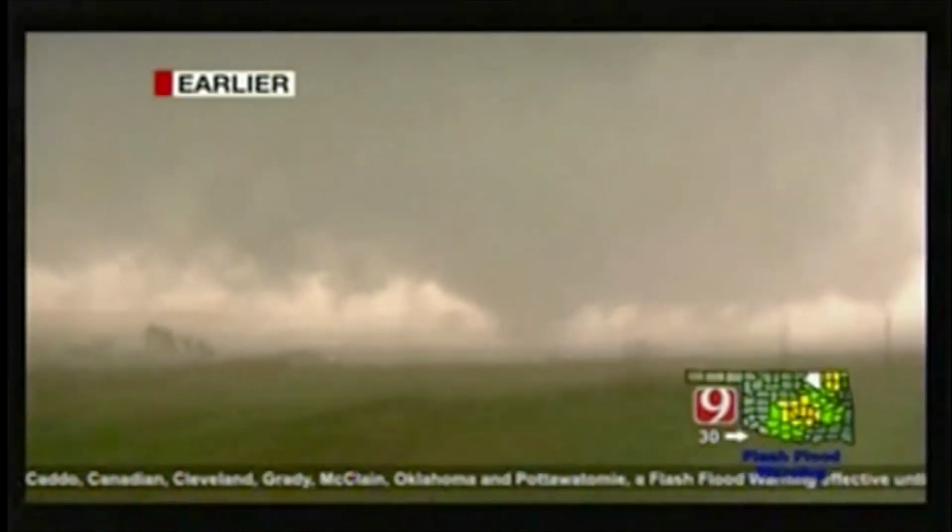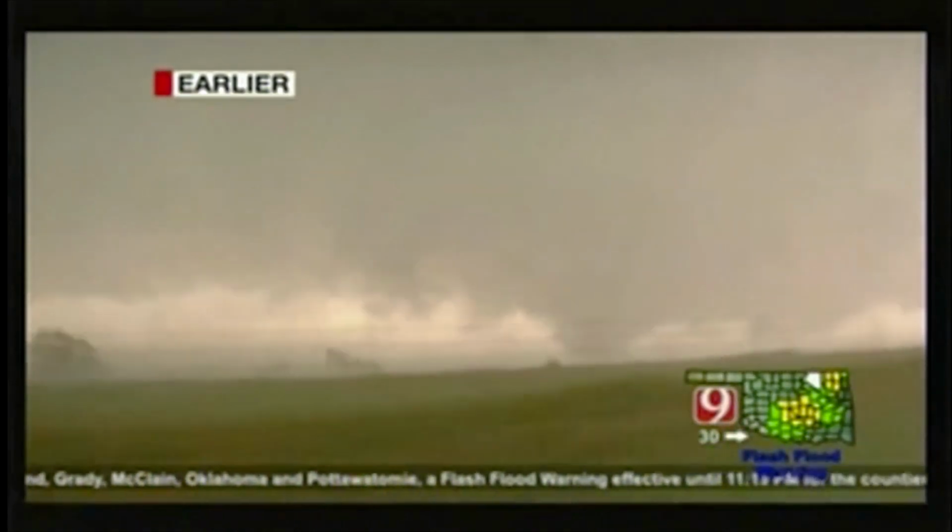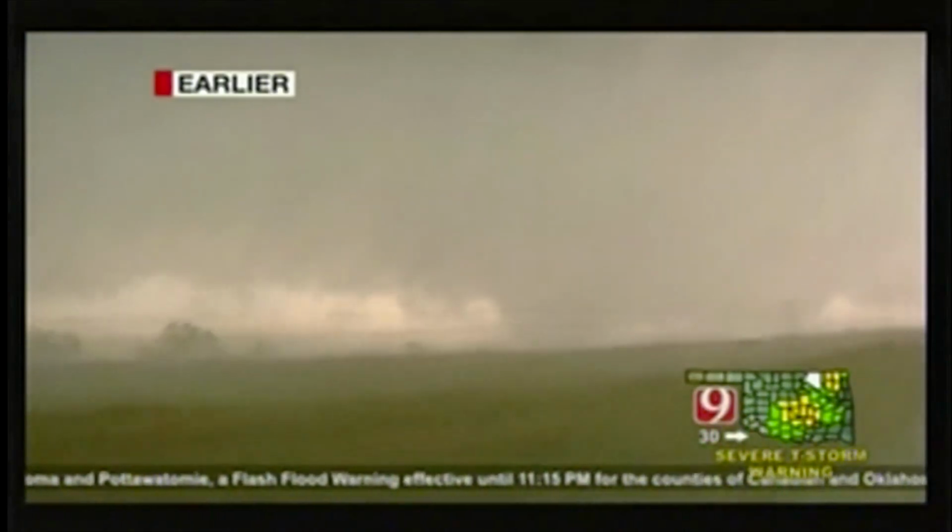Look at that right there. And it just sat there. It sat there in almost the same spot, just digging a hole, but a big hole. And here, I got a little too close. We actually got pretty far down the road here and stopped. The inflow was just crazy.